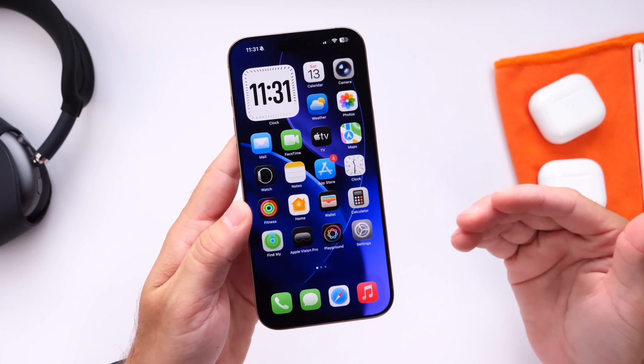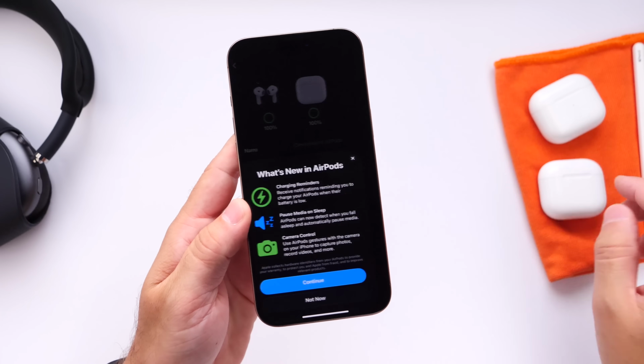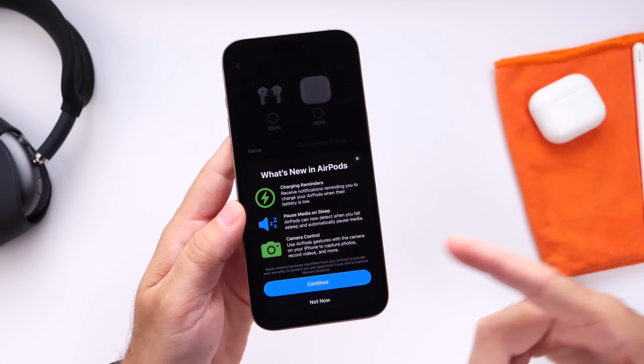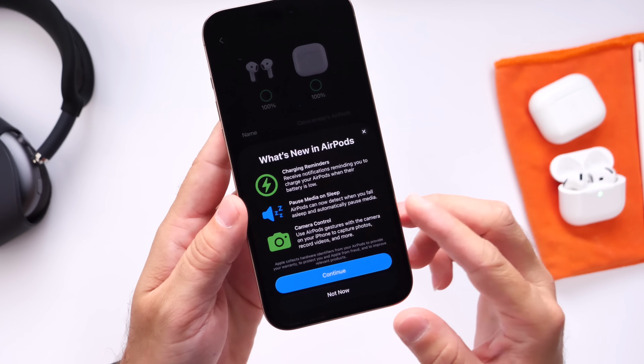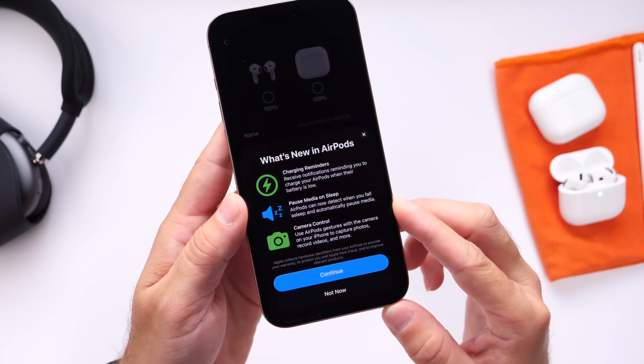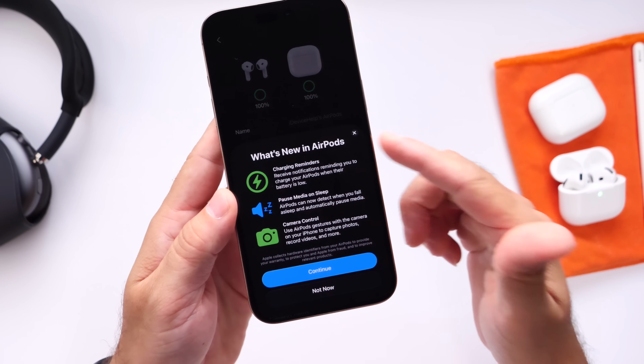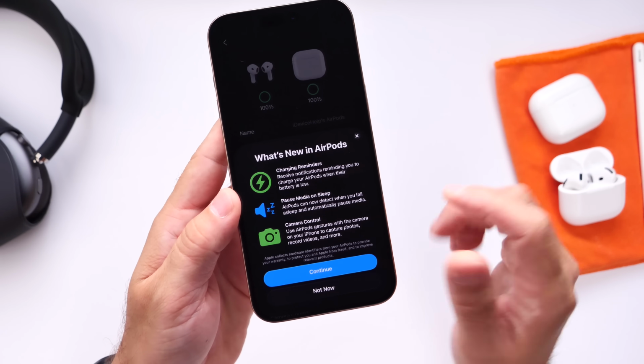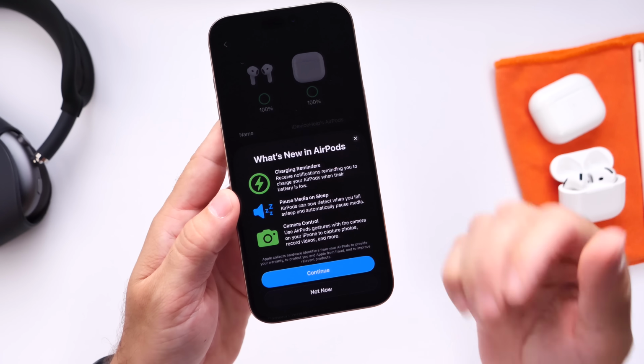Now, once you open your AirPods for the first time on your iPhone, you'll see a prompt that looks like this right here. Now, this is 3 of the new features and changes that Apple is sort of telling you about with this prompt here. So what's new on AirPods? But again, as I mentioned, there's 7 new features and changes. We're going to cover everything in today's video. So let's go ahead and dive right in.